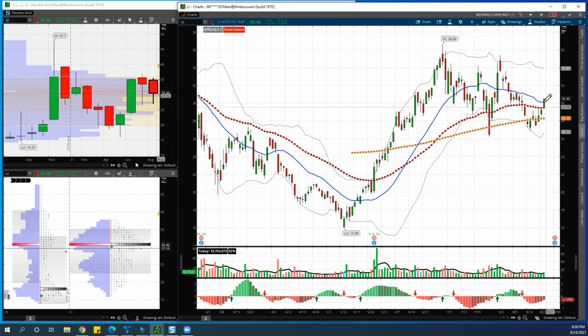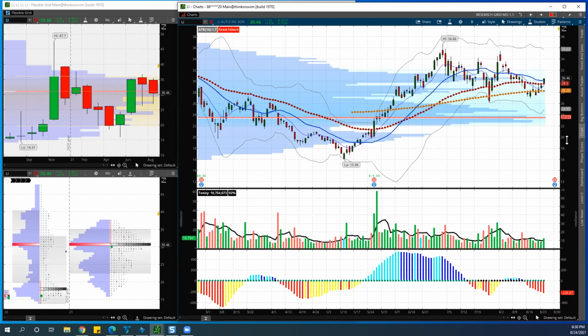Because I have the 20, I have the 50. We just crossed the 50 today on a daily chart, I'm sorry. So we just opened right here at the 50. So we got some moving averages working for us here. Here's the volume. I don't know if you see it, but this blue line right here, that's the volume. So that's exactly where we stopped today.